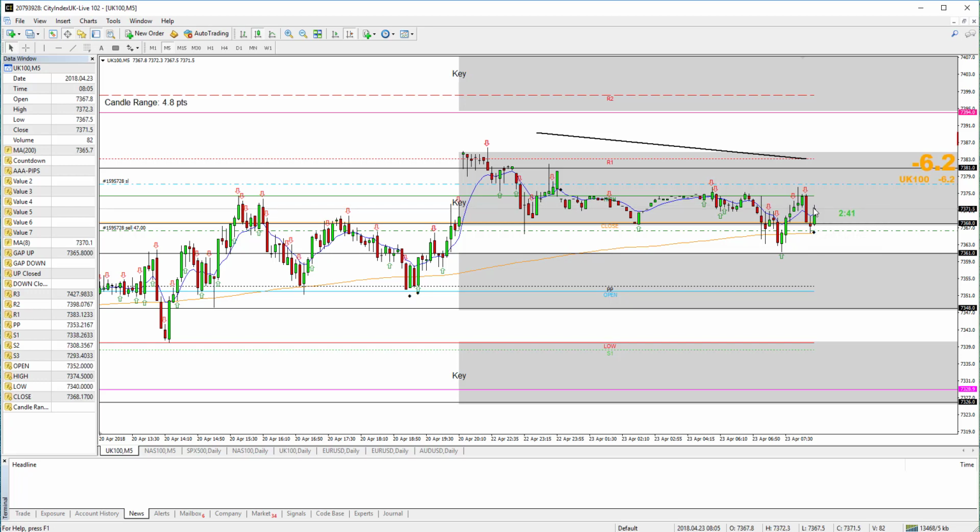Pretty strong support coming in at present. I'm still happy with the trade. Won't be coming out of it unless we start to break down toward this previous little swing point. I am looking for the rejection to come into the FTSE and the sell to come down toward this zone down below. If that doesn't happen, I will remain in this trade, and the stop level you can see is set just up above these previous highs on the chart.